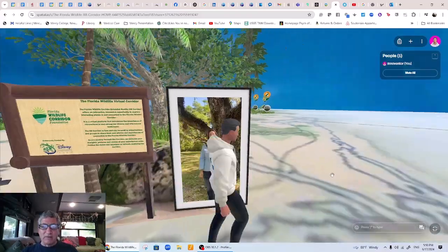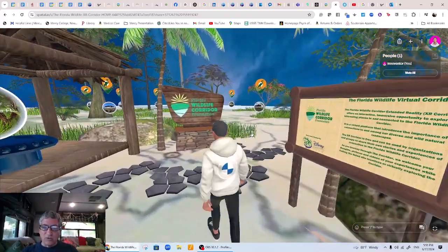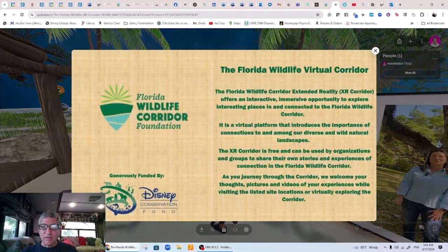Video, there's the pop out, and you start out there, and then you have these billboards, or notice boards, that tell you about the Florida Wildlife Virtual Corridor. All of these are pop outs, so when you click on them you can then read that it's the extended reality corridor, an interactive immersive opportunity to explore interesting places in and connected to the Florida Wildlife Corridor.